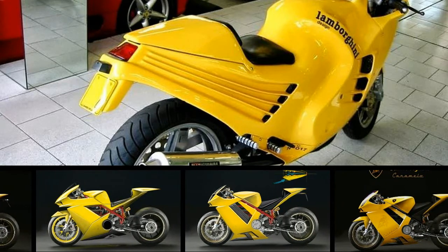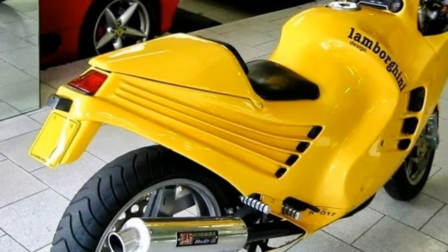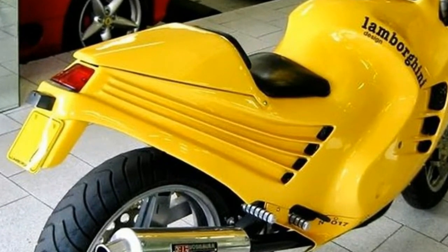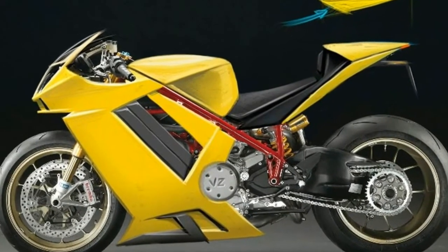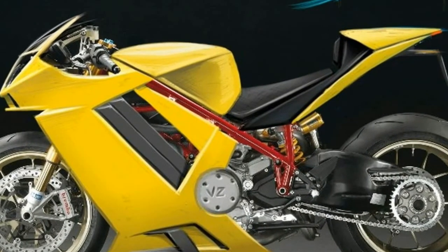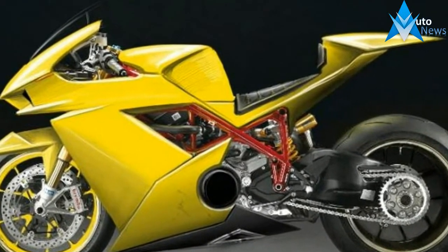Romanian designer Laurenti Utrifescu visualizes how a Lamborghini superbike could look if the Italian supercar maker would ever consider producing one. The name Caramelo comes, like in the case of most Lambo products, from a famous Spanish bull. This bull defeated a lion and a tiger in the Madrid arena in 1877.